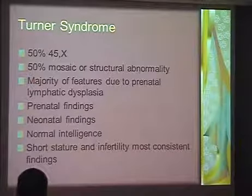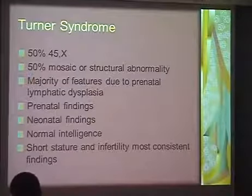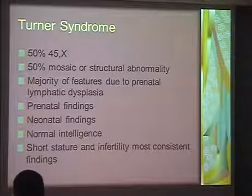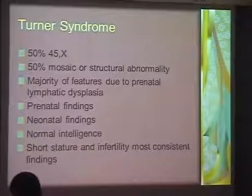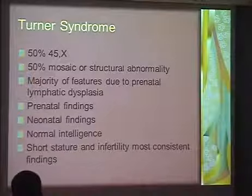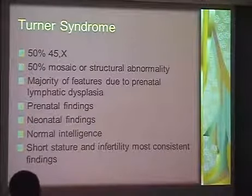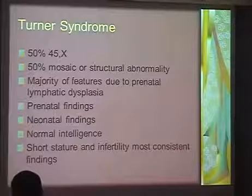Obviously, they're at risk for anything that a boy is at risk for by just having one X chromosome, and they do have these spatial temporal problems that cause them to have school problems. The two most consistent findings are short stature and infertility, both of which nowadays can be treated.